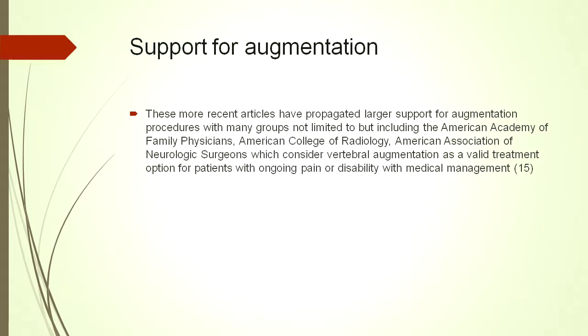So given that trial that came out earlier, from the first two trials, a lot of the groups and associations were recommending against sending people for kyphoplasty or vertebroplasty, any kind of augmentation. But you can see after this later trial came out, there are many groups, including, and we can talk about a little bit, the American Academy of Family Physicians, radiology, neurologic surgeons who consider augmentation as a valid treatment option for patients with ongoing pain or disability, basically who have failed medical management.